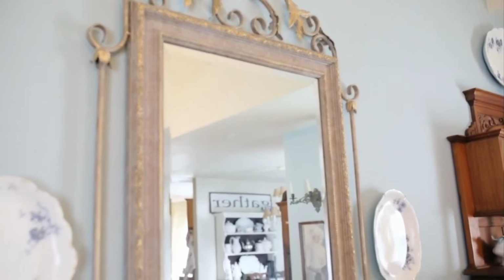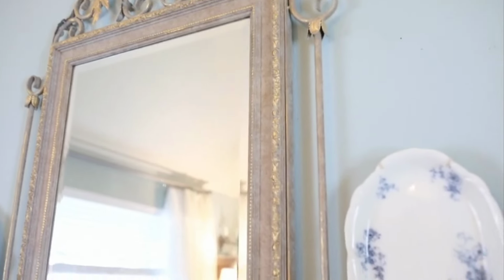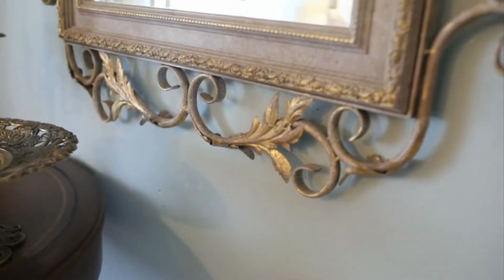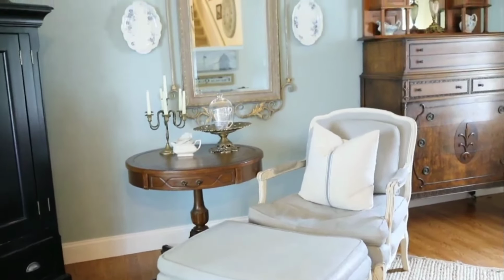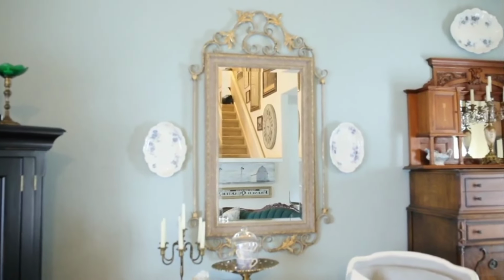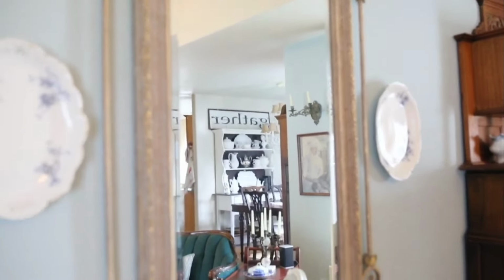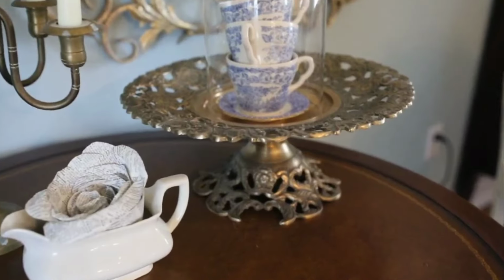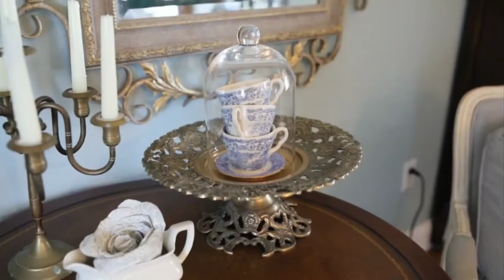I found this mirror at a thrift store for $24. It has these bars down the side. When you look up close, you can see that it's gilded gold. To secure it on the wall, my husband had to make a bar piece and screw it into a stud. It is so heavy. I am amazed that I found this mirror because it goes so well with my other decor, like this tray that I found on the same day.